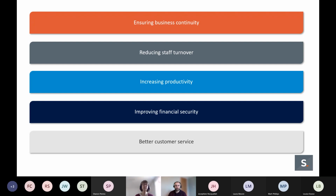It might be that you see large amounts of churn in terms of staff turnover, and you want to reduce staff turnover. And as we saw from that LinkedIn report, the 2019 Workforce Learning Report, over 60% of staff would stay with their current employer if only they invested in their learning and development. So that can have a significant impact on reducing staff turnover.